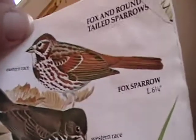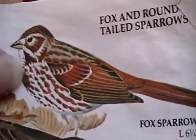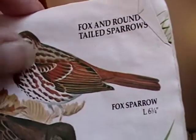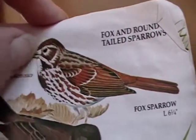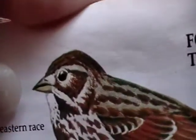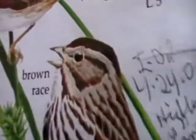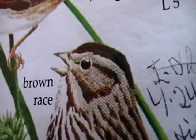Okay, so let's continue. Here we've got the fox sparrow. We're not going to have the western race, we'll have the eastern race. Now he has a big spot there. I didn't see the spot. And he has the rusty cheeks, and he has an eye ring, and he has a distinct line around the edge. So I think that's more likely than this, since the color on his cheek was dark, more like that. So, maybe a fox sparrow.